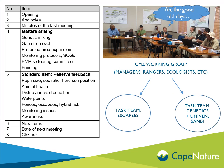In March 2020, we set up an internal working group to work towards addressing these issues. This is just an example of an agenda. Matters arising can include things like genetic mixing and protected area expansion, and we also currently have 2 task teams. One is focusing on SKPs and the second on genetics.